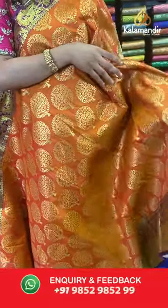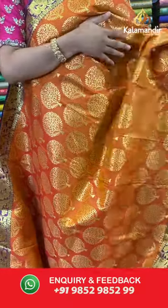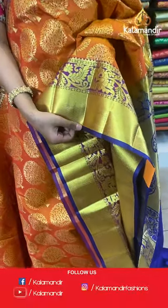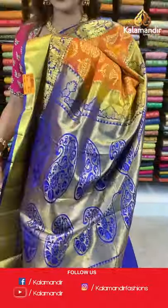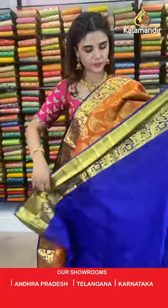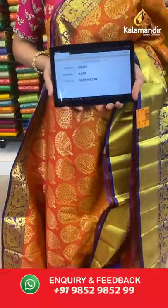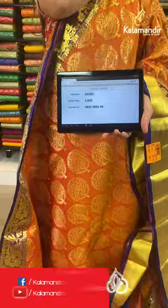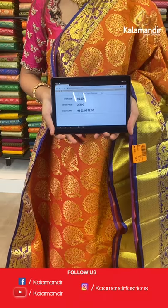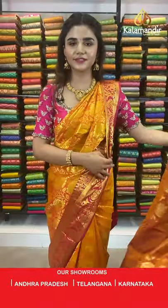On to the next saree now. Here we have sandy brown, mustard, and we have brocade with floral design body. A contrast zari border with florals, and a contrast rich pallu with this beautiful detail. A plain blouse with a beautiful border. The item code for this saree is, please note down, AS303, and the offer price is 3500. Take a screenshot and send it to the number 9852 9852 99.